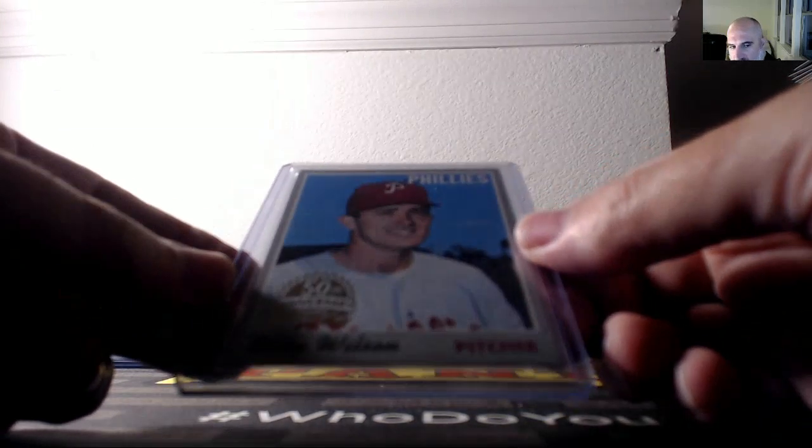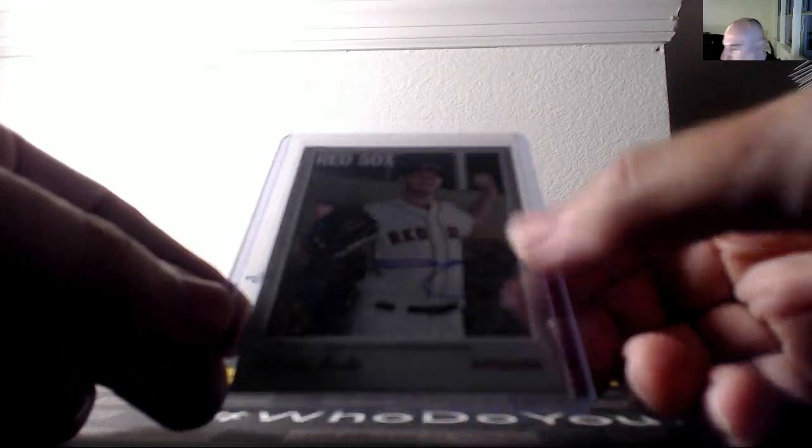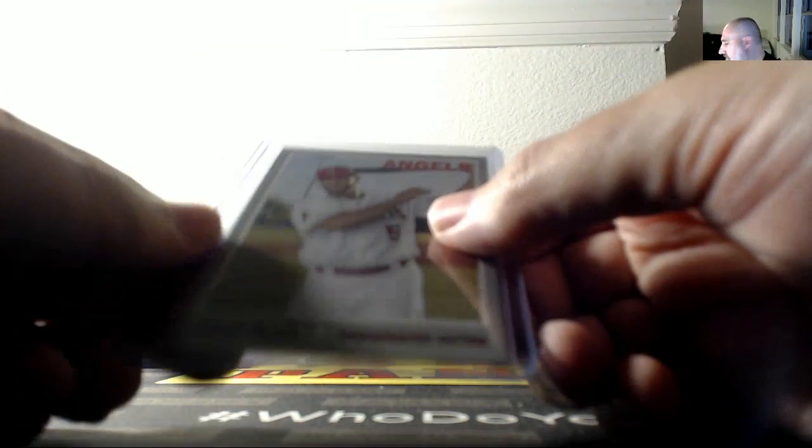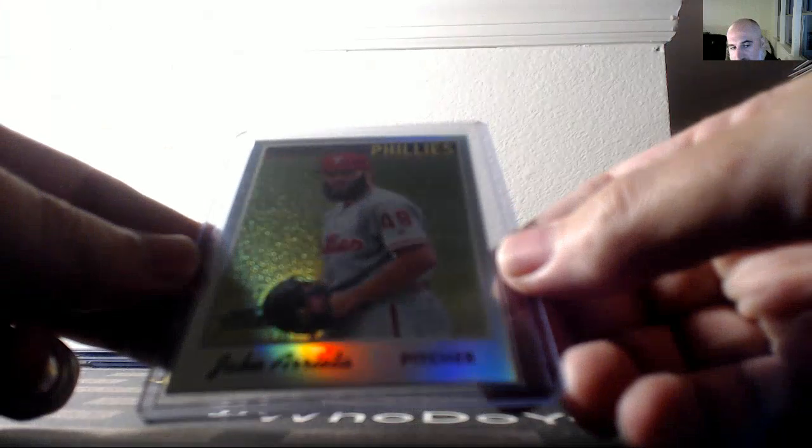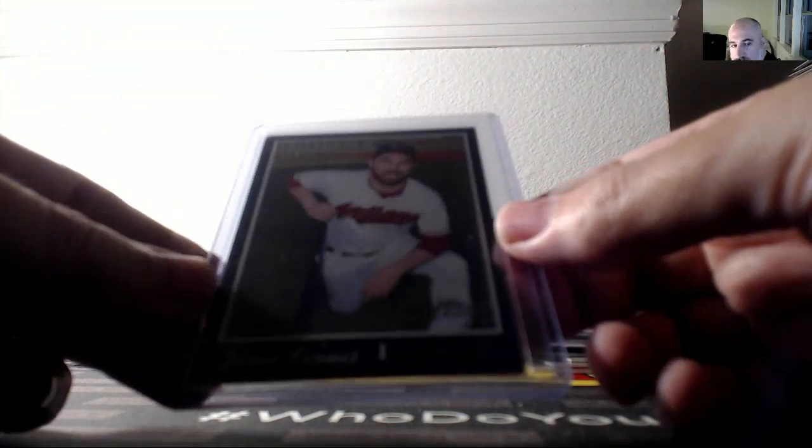throwback. This is the buyback, 1970 for the Phillies. Mookie Betts, Action Variation, Red Sox. Chris Sale, Real One Autograph for the Red Sox. Albert Pujols, this is just, don't know why this was top loaded. This is just the high number SP. Jake Arrieta, Phillies, Refractor to 570. Jason Kipnis, Black Border for the Indians. Ronald Acuna Jr., this is just the high number SP for the Braves.